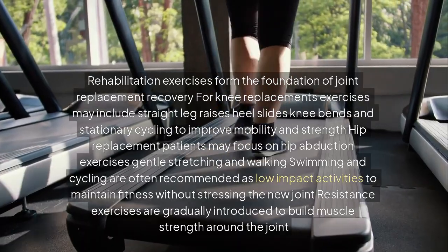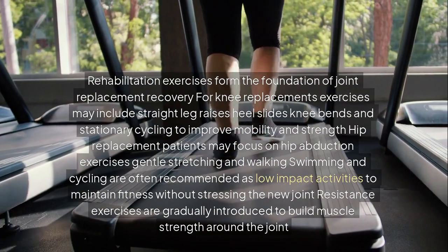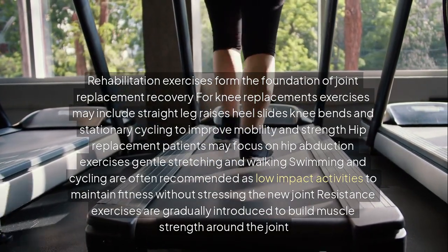Rehabilitation exercises form the foundation of joint replacement recovery. For knee replacements, exercises may include straight leg raises, heel slides, knee bends, and stationary cycling to improve mobility and strength.